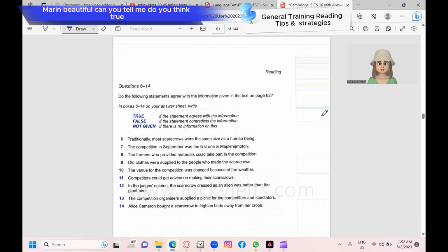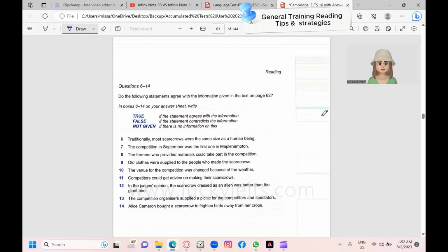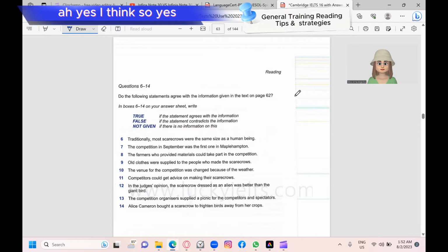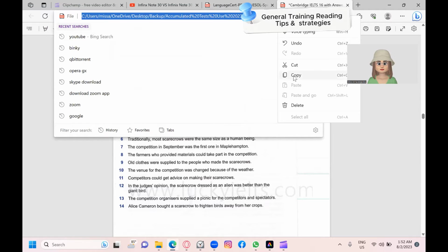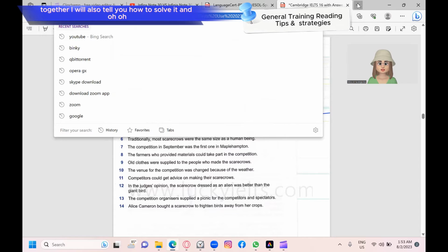Mehreen, beautiful. Can you tell me, do you think true, false, and not given are in a sequence? Yes, I think so. Yes, it is true that there is a sequence with this task. It is right. So if we are going to solve passage 1, we will first go through questions 6 to 14. So let's quickly solve it together. I will also tell you how to solve it.